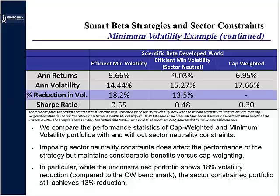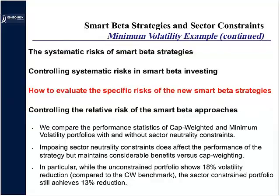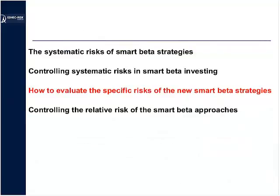And you can see that the volatility in the constrained version goes up relative to the minimum volatility strategy, but still there is a considerable reduction in volatility relative to the standard cap-weighted index. So if you have an objective of lowering volatility, but you do not want to accept the sector tilts of a minimum volatility strategy, you can implement the strategy subject to risk constraints, and you will still improve your objective while avoiding taking on these undesirable risks.